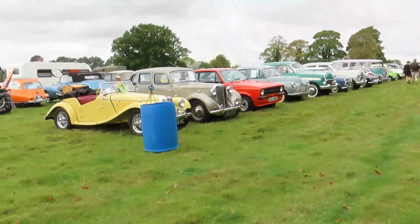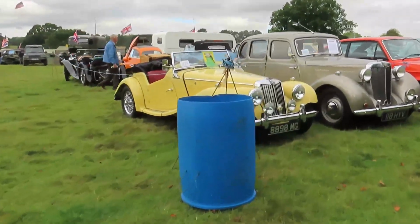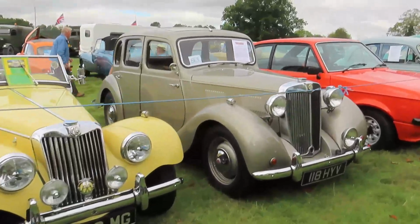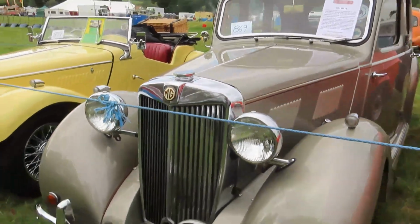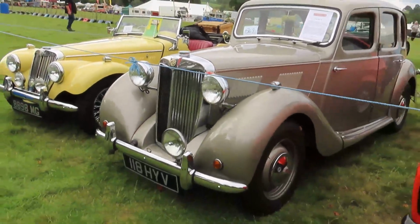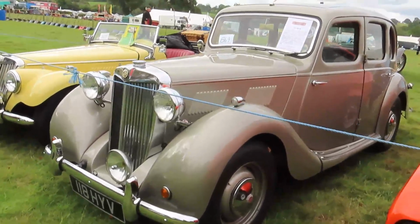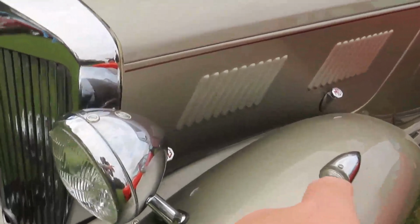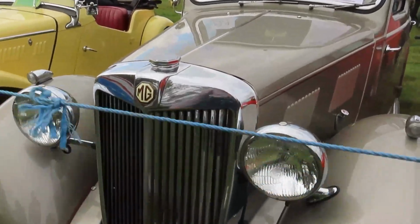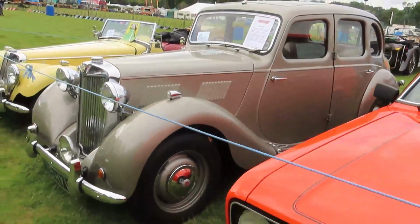Now, the cars. What first? MGTF. We've got the MGYB. This literally gets to every show that I get to. Very, very interesting car. This is the very first MGYB off the production line. Really, really lovely looking car. I'm sure lovely to drive. Everything about that is just so nice. You can see the little bonnet releases of the MG little logo there. It's just such a quality car, this. Only 1301 produced of these.